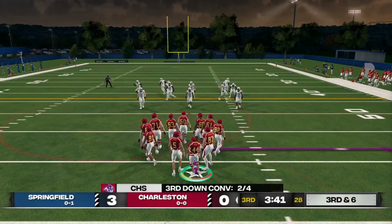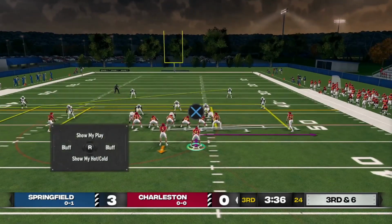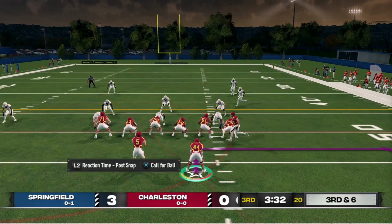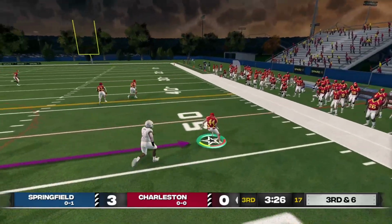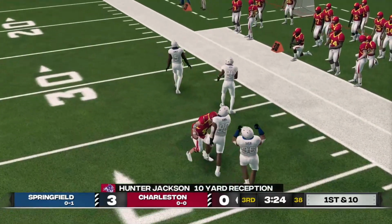And then on third down, the Trojans really need to convert here, so they decide to keep the ball in the hands of their playmaker. They're going to go with a halfback screen here. It fools Springfield. They're not expecting it. Jackson is wide open, catches it. He has enough speed to run away from the defender for the most part, pick up 10 yards.